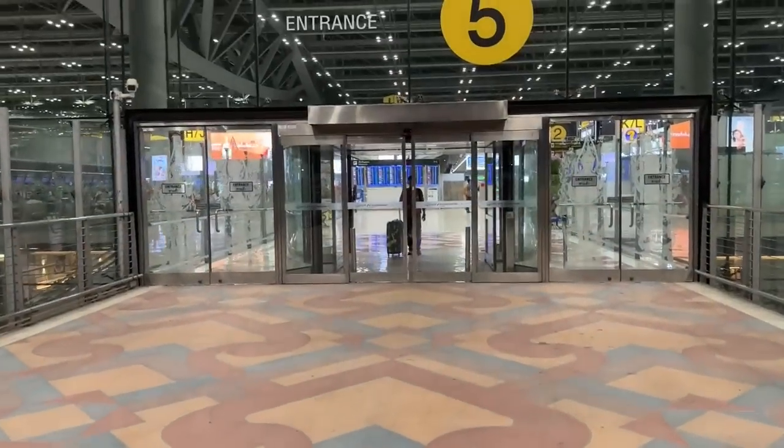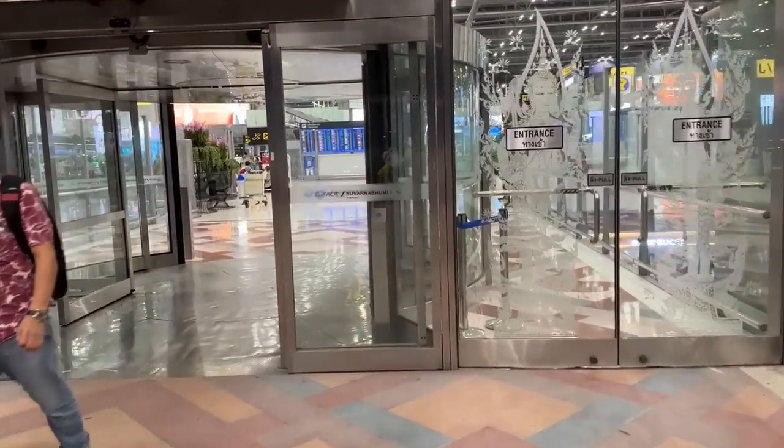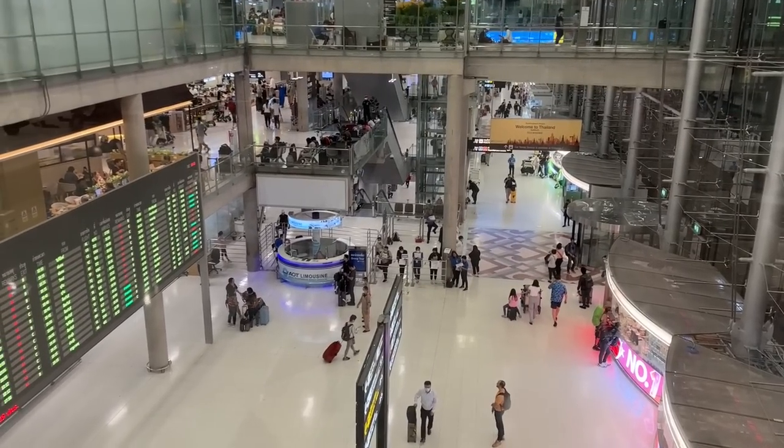These seats used to be marketed and sold as first class, but are now under the name Business Select. Essentially, it's a business class ticket, but with an upgraded seat, the same seat that used to be sold as first class.